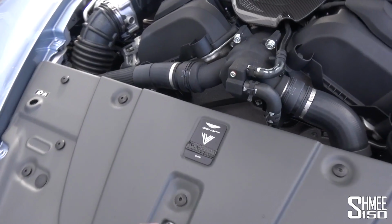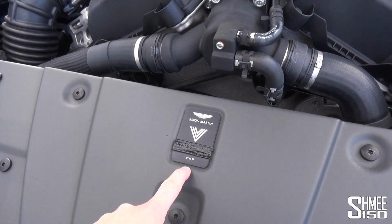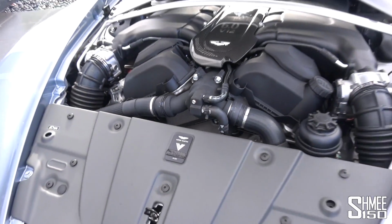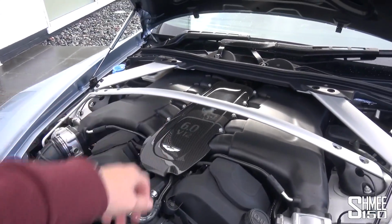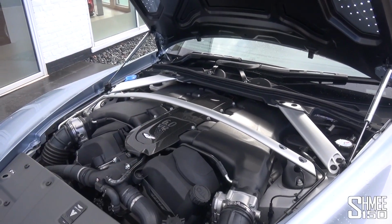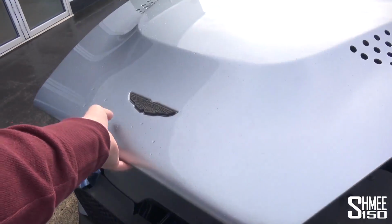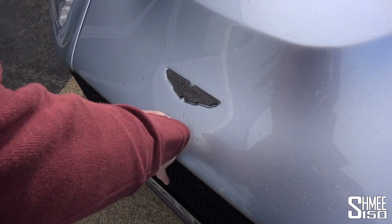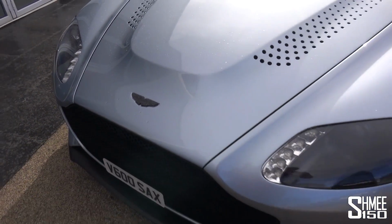The badge worn at the front. 1 of 7. All the cars say 1 of 7. 7 in total, not specifically numbered, or everybody would go for 007 James Bond style. And it's nice to have the V finish and the carbon fibre top of the engine as well. What a power plant that is. Anyway, let me close this back down, which you do, unusually, just by a gentle click. We've got the raw carbon fibre of the badges.